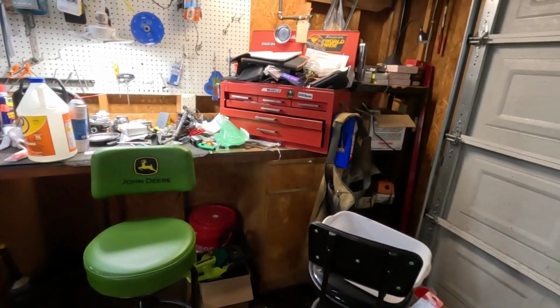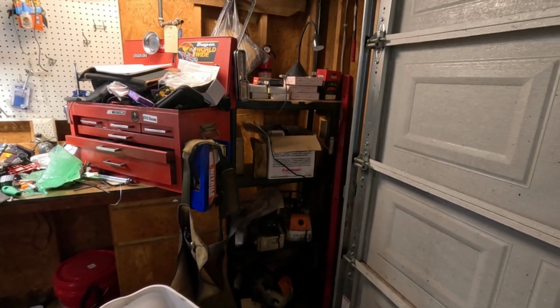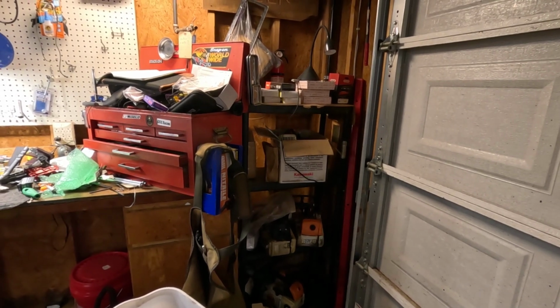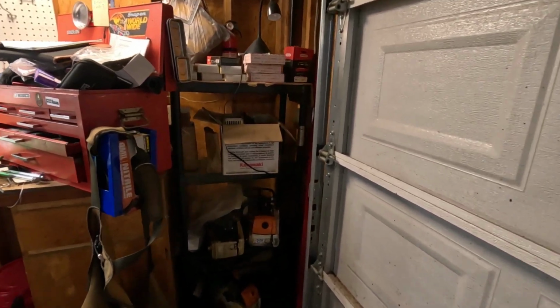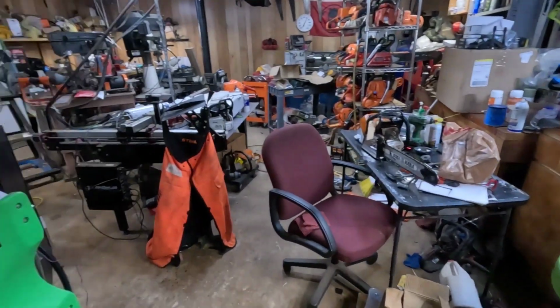I've got a bunch of 200s I've got to get on. I've been trying to find parts for those, like OEM stuff, because some of them run, some of them don't run, some of them are literally in pieces in a box. That's how I got it.